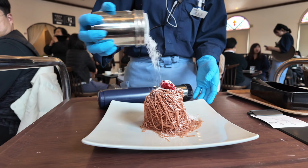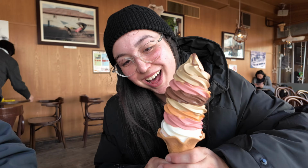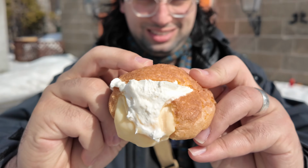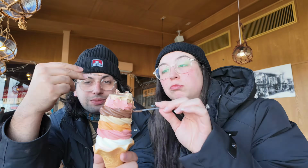If you really want to experience true Hokkaido dairy, you have to go to the town of Otaru, which is a little town about an hour away from Sapporo. They are very famous for their cheesecakes, for their biscuits, for their ice cream, all those kind of delicious dairy products you can get there in Otaru. I'll make another video specifically about what to eat in Otaru, but if you don't have time to get there, anywhere in Hokkaido will be fantastic for trying some dairy products.